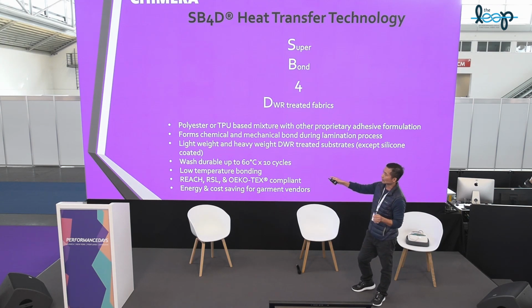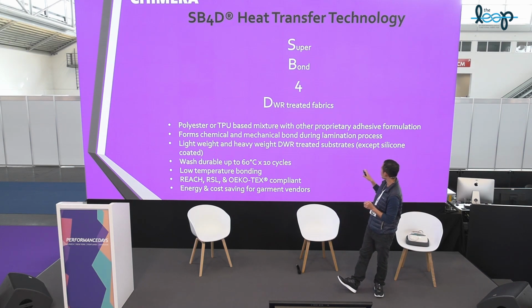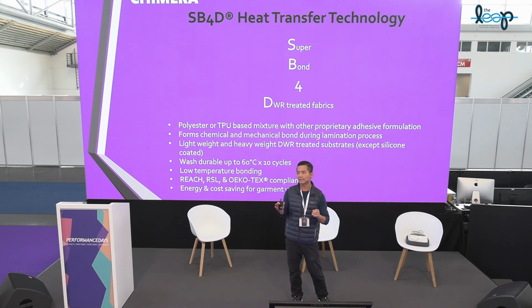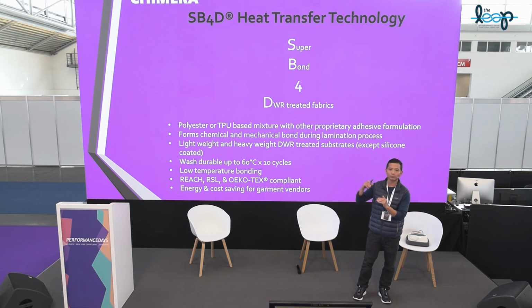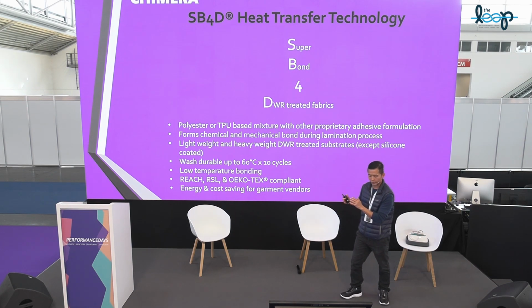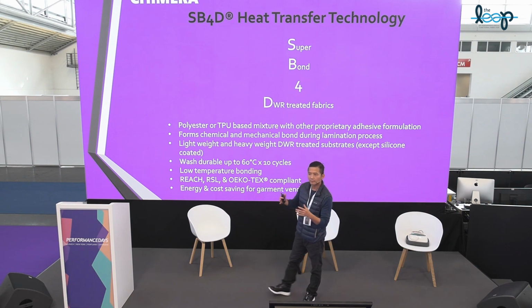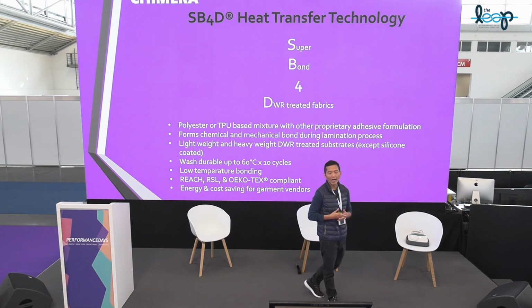So this SB4D is suitable for both lightweight and heavyweight substrates, except wax and silicone coating right now. We still have not found a way. Well, we do have a way, but it's super costly, so it's not realistic, and that's why we're not launching any silicone-coated fabric application. But DWR, when it comes to PU, TPU, acrylic, or a mixture of those types, should not be a problem.